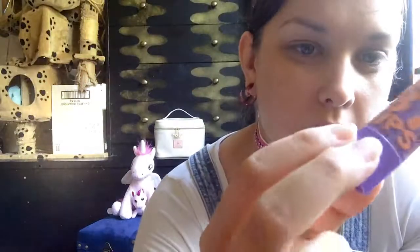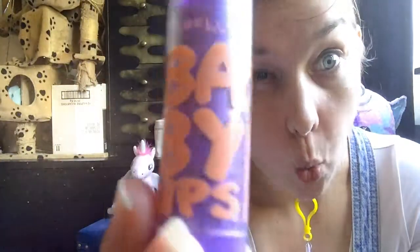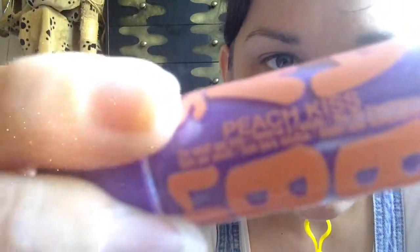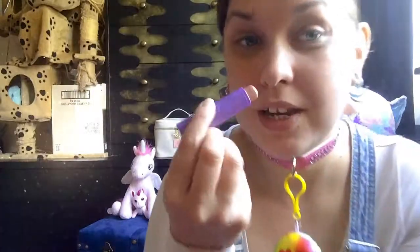It's Peach Kiss. And it's purple with a skin tone color, beige or something, beigey orange. And here we have the text, Peach Kiss. Yeah, you can actually read on this one, so that's not such a bad idea. Still smells like a peach. And it's supposed to be a nudie color as well. Still peachy. And still nudie. Perfect. Nothing wrong.